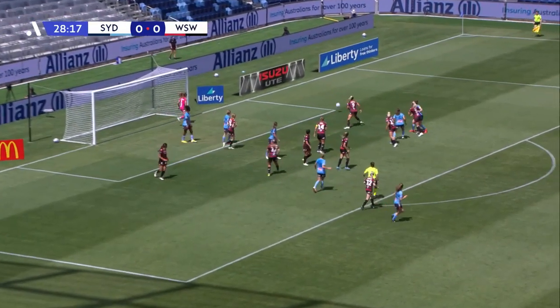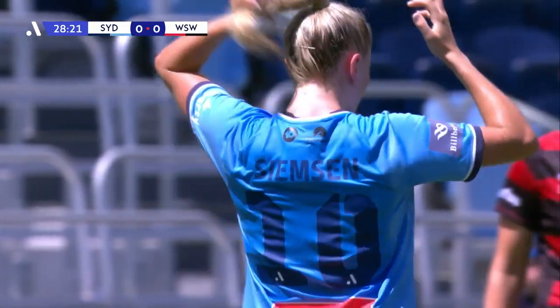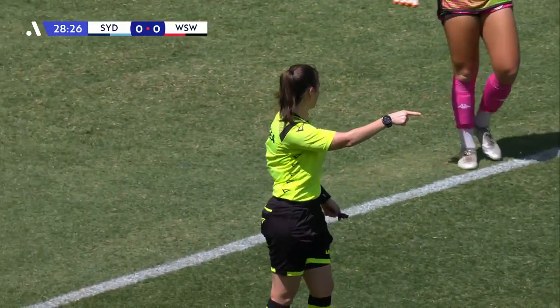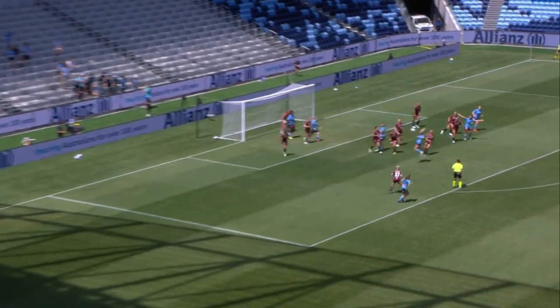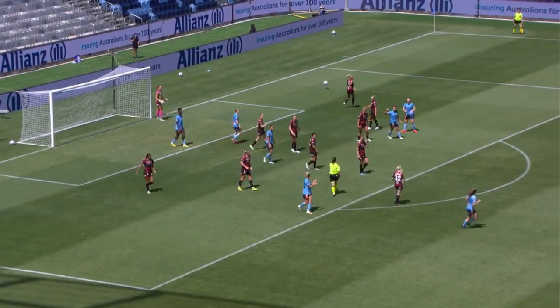A flat delivery, and even though Remy Simpson got up for the header, is this a penalty? That's a bit of a phantom call here from Rebecca Durkow. Well, confusion reigns. Wanderers are angry. Let's look at how it happened here. Your guess is absolutely as good as mine.